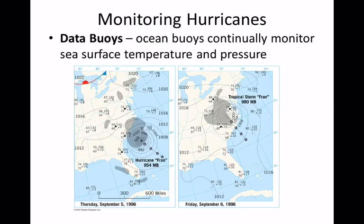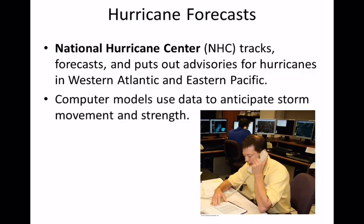So another way to get a sense for what a hurricane may or may not do is to know what the ocean temperatures are. Remember we said there are 3 criteria. Warm water is one of them. So this is just an example of, for instance, out here in the middle of the ocean, there's nobody out there to get that data. That's just sent automatically from those buoys. So like the video said, the folks behind the scenes that work specifically with hurricanes are the National Hurricane Center, the NHC, and they are in Florida.